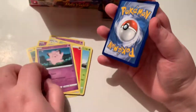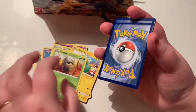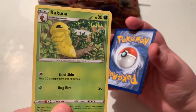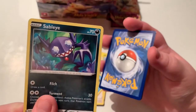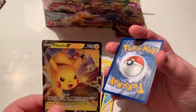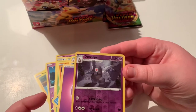1, 2, 3, 4, 5. Here we go. We have Clefairy. We have Electrike. Seedot. Eevee. Riolu, Kakuna, Cromorant, Sableye, some energy, Pikachu V. Oh, sweet, sweet, sweet. So many Vs, but they're all repeats. And a Reverse Holo Dusclops.